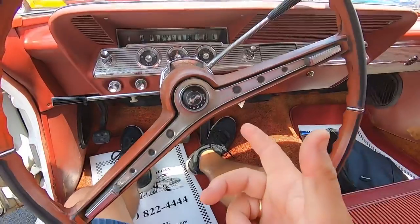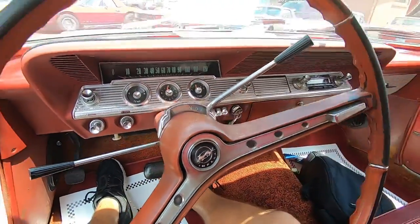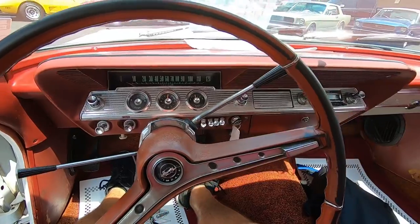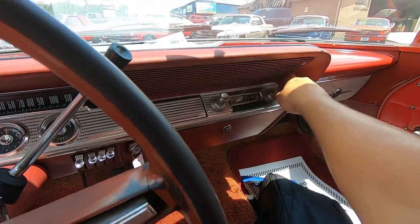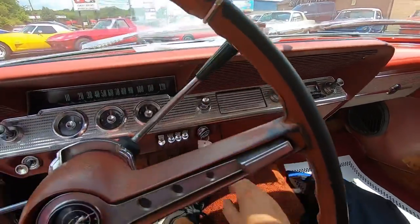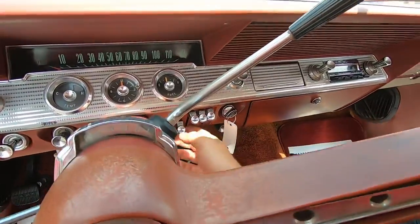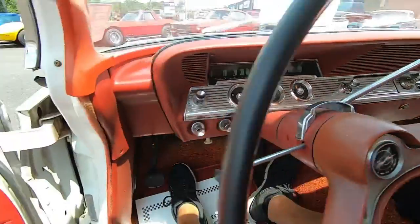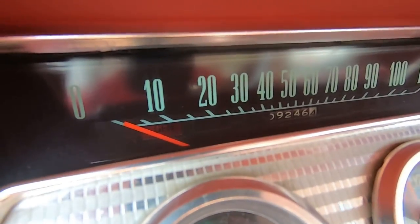Place your bets. Do you think the horn works? We have a game we like to play on the channel here. It does start up easy. Radio doesn't work. Old ashtray. Blower motor, it's kicking on. No AC on this car. I can show you the mileage. It's hard to stand behind mileage without paperwork, but it says 9,246.